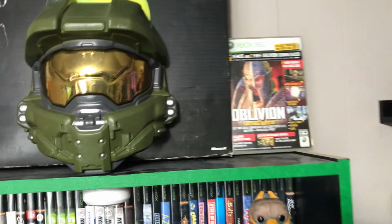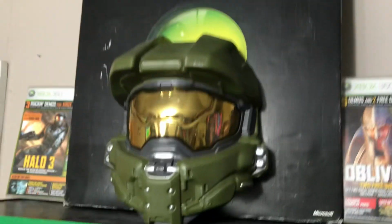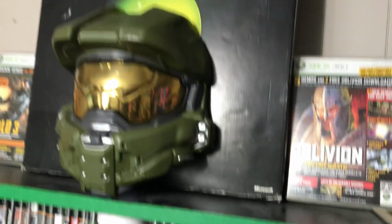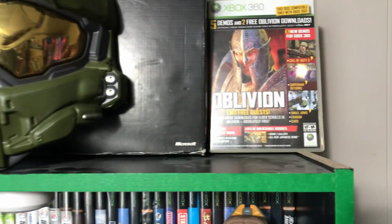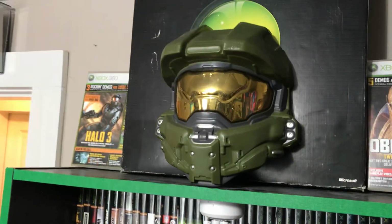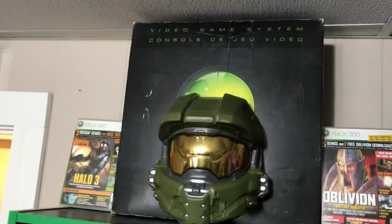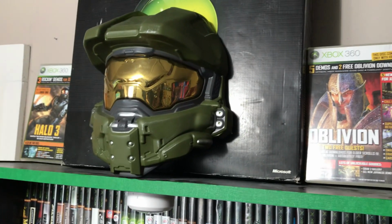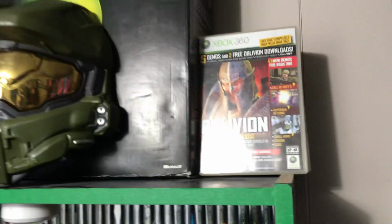Coming over to the top of this shelf, behind the Master Chief helmet, is my original Xbox. Got that a long time ago. Actually went the day it was released. My brother and I went and picked one up at Toys R Us. We waited in line for like 6.5 hours. These are a bunch of the Xbox magazine demo discs.